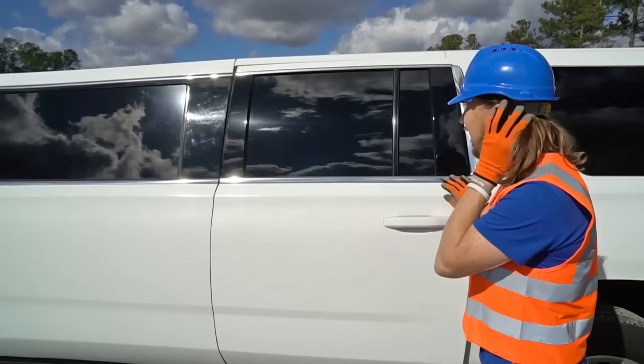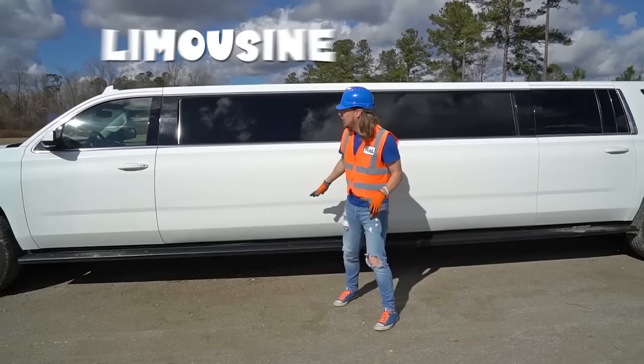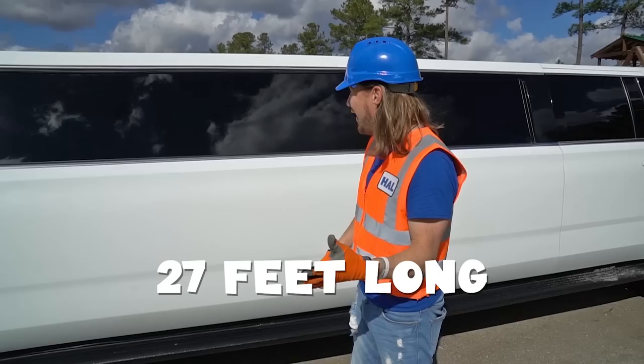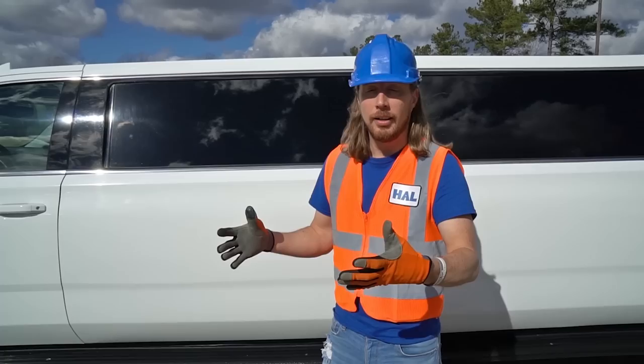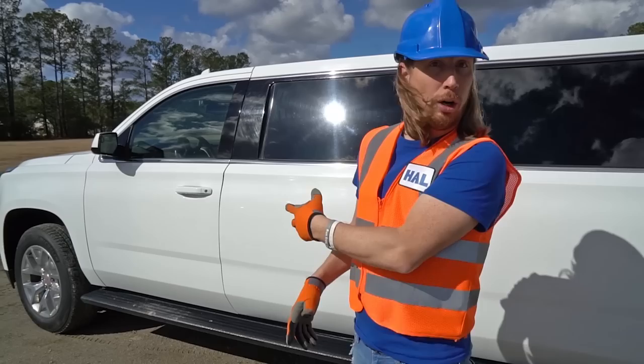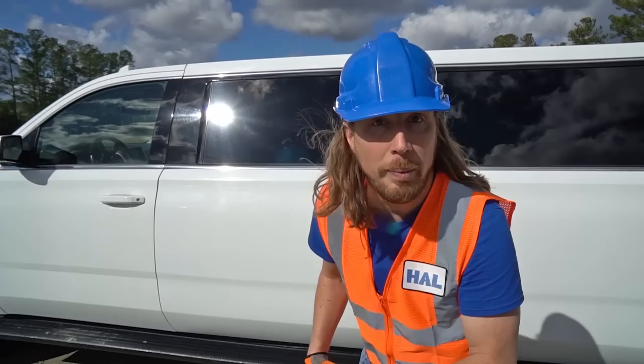But check this out. This is a limousine. Limo for short. And it's so long. This limousine is 27 feet long. Limousines are used for all kinds of things, like for parties, even for famous people. You could probably rent this and be famous for a day or two. Have you ever rode in a limousine? Or better yet, have you ever seen the driver's seat of a limousine? Come on, let's go.